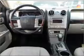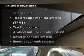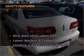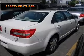was a smart choice. And with these notable features, you won't want to miss out on the opportunity to own this amazing ride. Power door locks, power windows, power steering, cruise control, and for your peace of mind, the following safety equipment is included: passenger airbag, stability control.